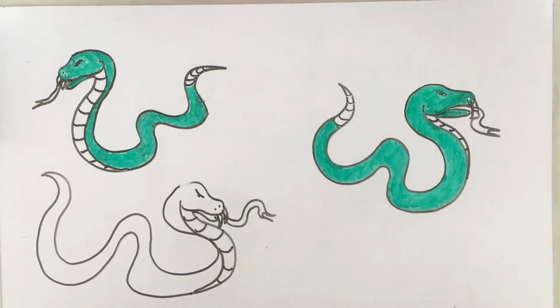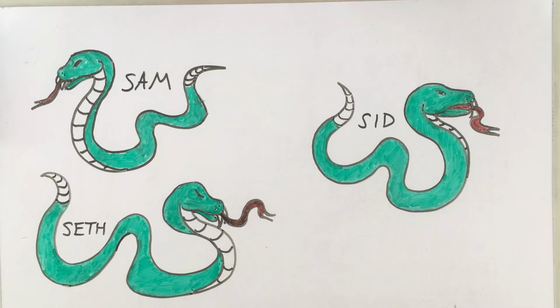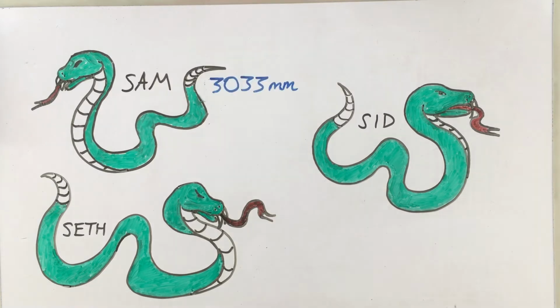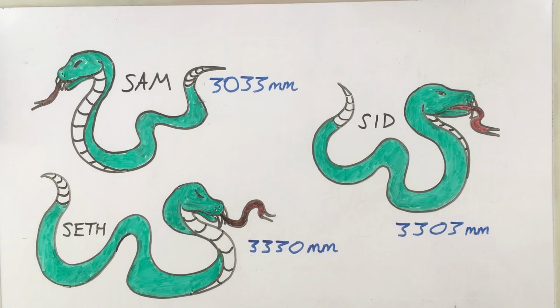Three snakes lived in a zoo. Sam the snake, Sid the snake, and Seth the snake. Sam was 3,033 millimetres long. Sid was 3,303 millimetres long. And Seth was 3,330 millimetres long. And the question is, which was the largest snake?